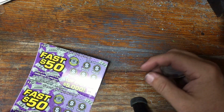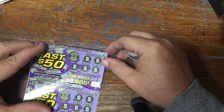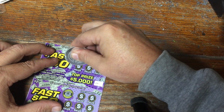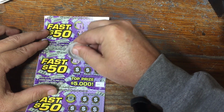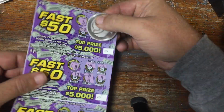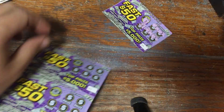Alrighty. We scanned that ticket and gained an extra $10 from yesterday. Pretty nice. Alrighty, Fast 50, we're looking for matching numbers or that $50 burst. Number 5. Alrighty, nothing on that one. Number 8. There's an 8 for a dollar win. Nice. Let's go ahead and get that extricated from there. No skunk today.